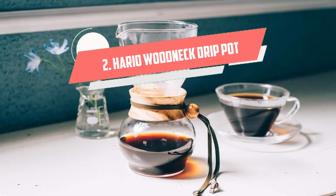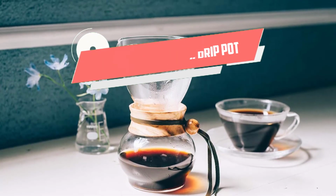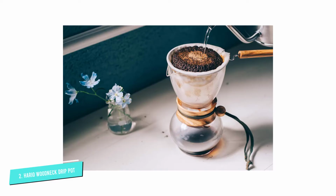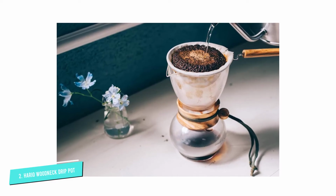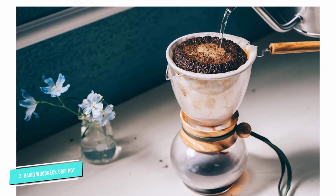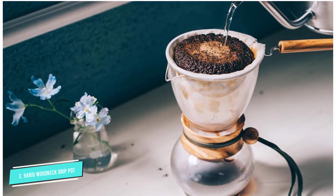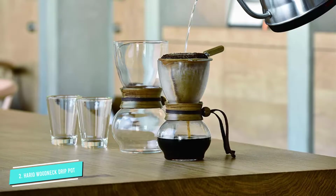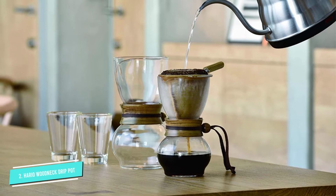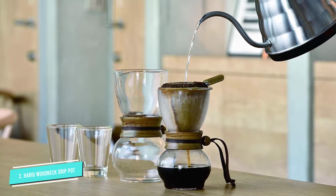Number 2. Hario Woodneck Drip Pot. The Woodneck is a glass pot system from Japan that creates small quantities of very high-quality coffee. Apart from its very Japanese-inspired design, what separates the Woodneck from the pack is the fact that you use a cloth filter for it. This produces heavy coffee with a lot of depth of flavor, all from a medium fine grind.